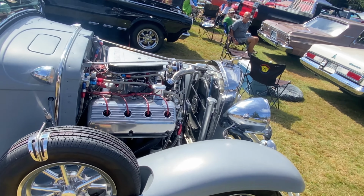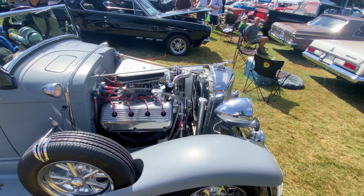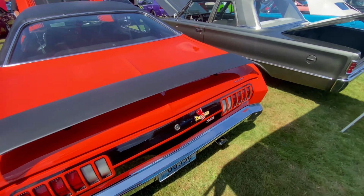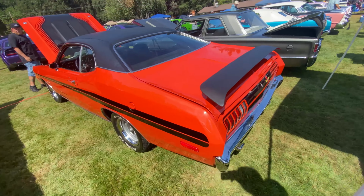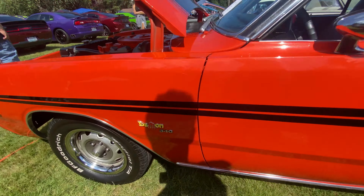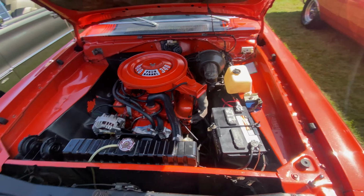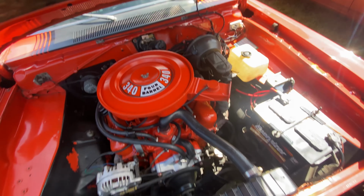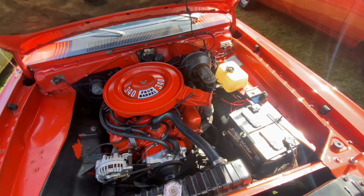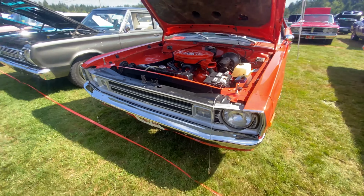Oh! 392 in this thing. Got a Demon, y'all. Got a Demon in the party, man. OG Demon, man. They call this a snorkel right here. That's the air intake right there. That's the air intake right there. Man, Demon.